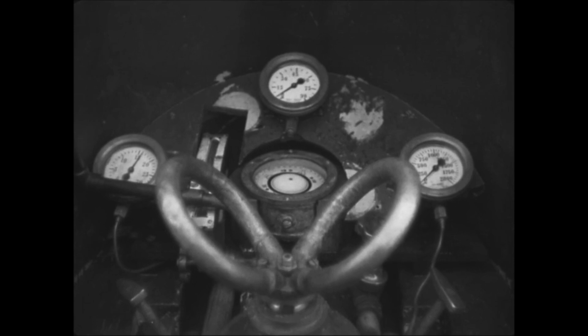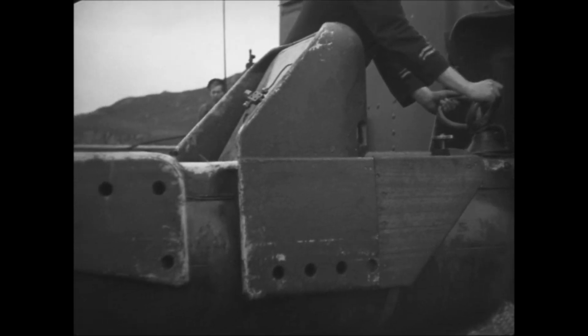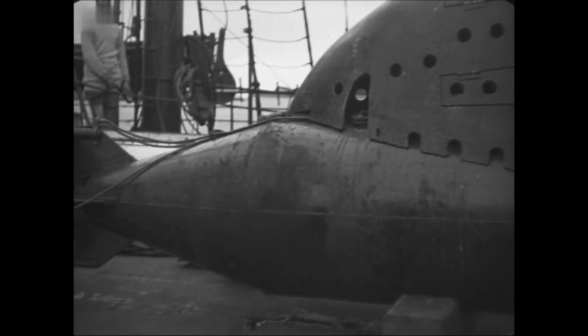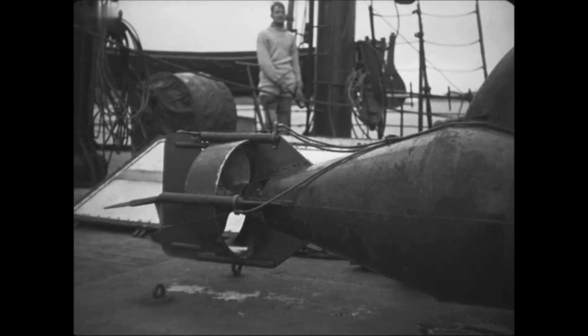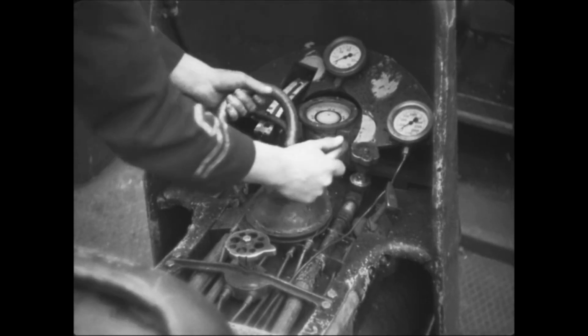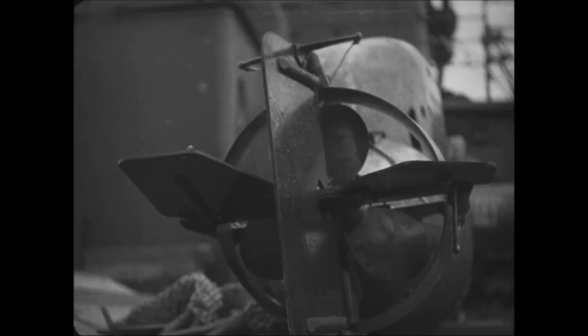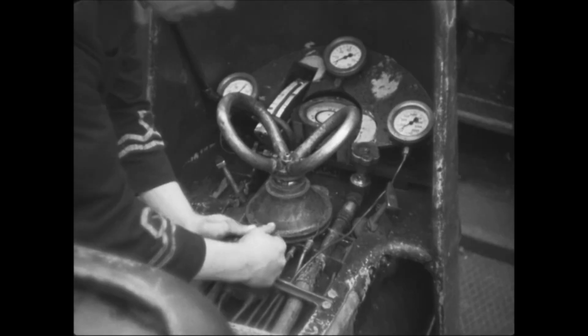In contrast to the Mark I, the Mark II's two operators sat back-to-back in an enclosed cockpit, allowing greater protection from the surrounding water. This added complexity and weight, but also boosted the craft's destructive capability. Both variants were manufactured by Stothert and Pitt, a crane-making company in Bath, Somerset.